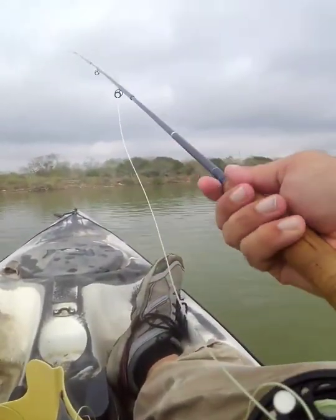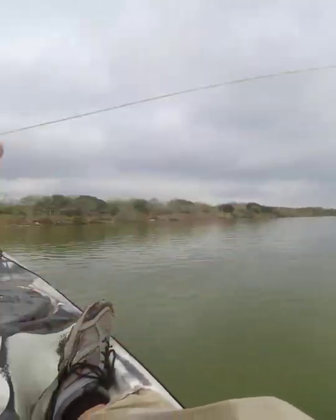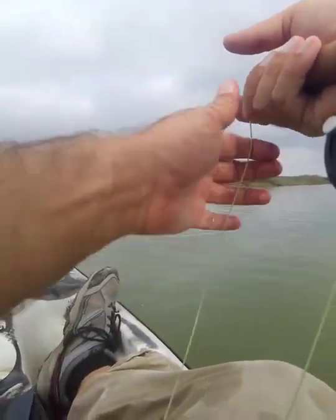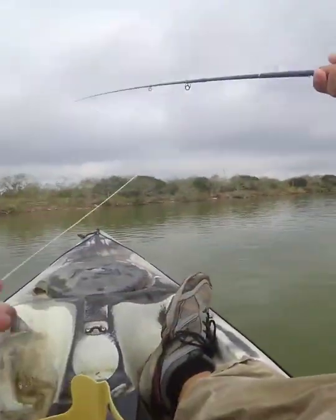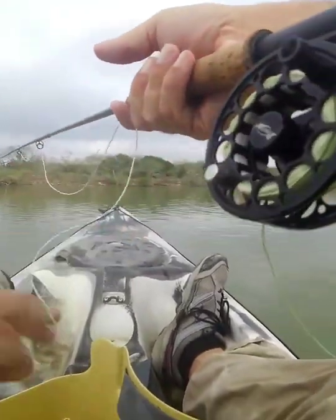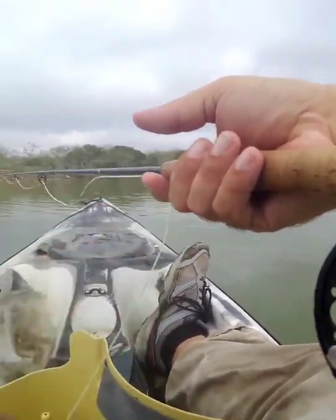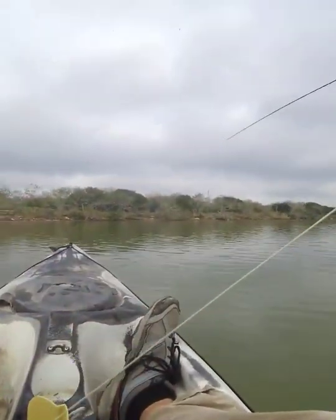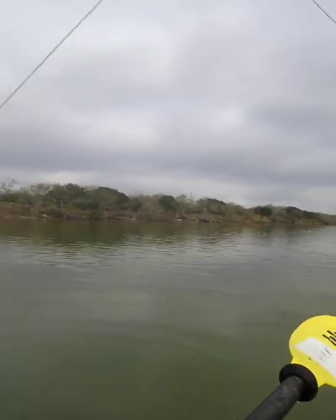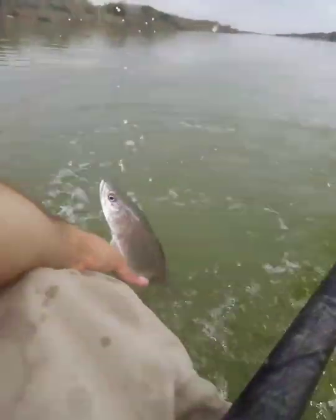Smaller fish there, and we range our line again. Definitely want to control your drift after the fish. I notice I'm a little off track here. After this one, I'll need that.